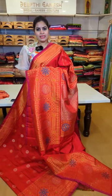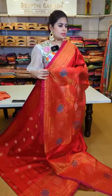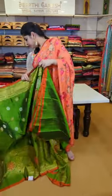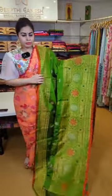That's the total look of the saree, the most awaited collection in Gadwal. Do not miss out on the sarees. We're not taking any repeat orders on this, since the weaving process is really taking a lot of time, and it could take up to 3 months.